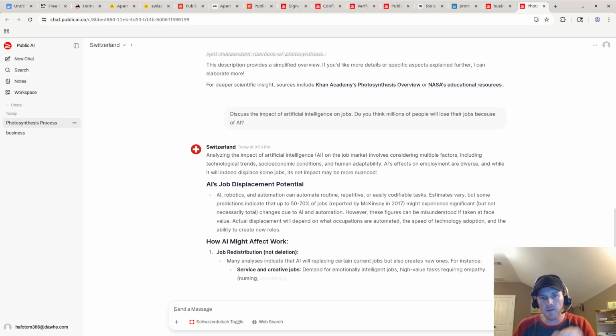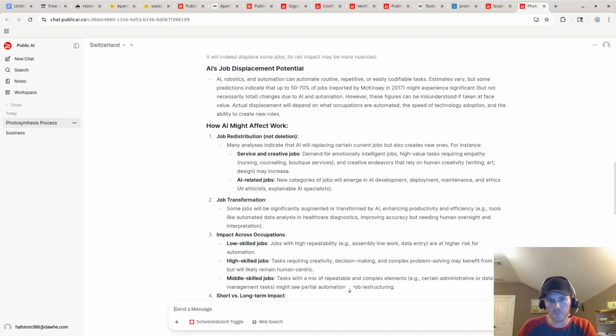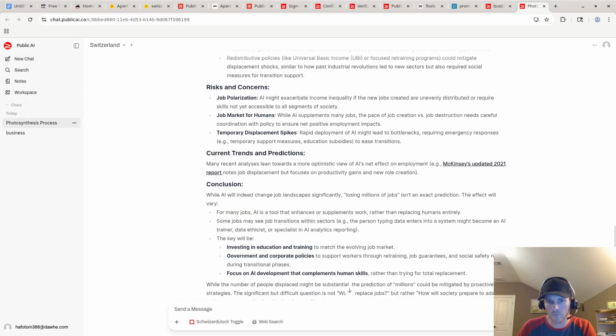Okay, analyzing the impact of artificial intelligence, AI, on the job market involves considering multiple factors, including technology trends, socioeconomic conditions, and human adaptability. So job redistribution, job transformation. So it's going to create a whole new category of jobs, and some people are going to need to upgrade and upskill. So yeah, I think this gave a really great answer.